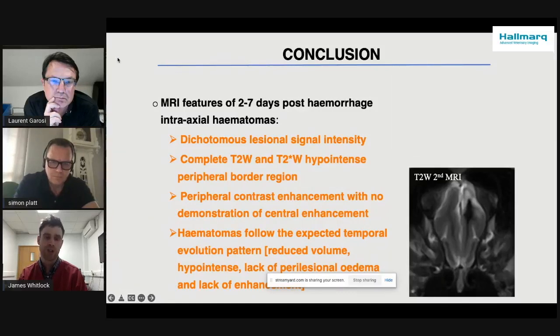but we also see that the hemoglobin blood breakdown products don't evolve as you would expect over time. So we see persistence of, for example, deoxyhemoglobin, which won't progress and will be present within a lesion long after that initial 1 to 3 days that we typically see. This is because within tumor lesions, there are areas of profound hypoxia, and so that delays the evolution of blood breakdown products.